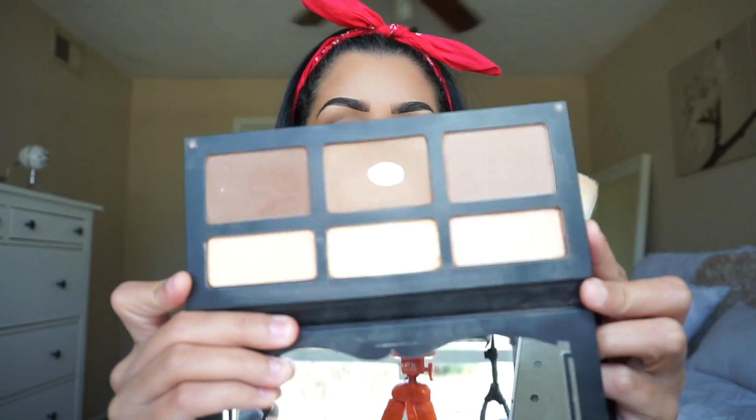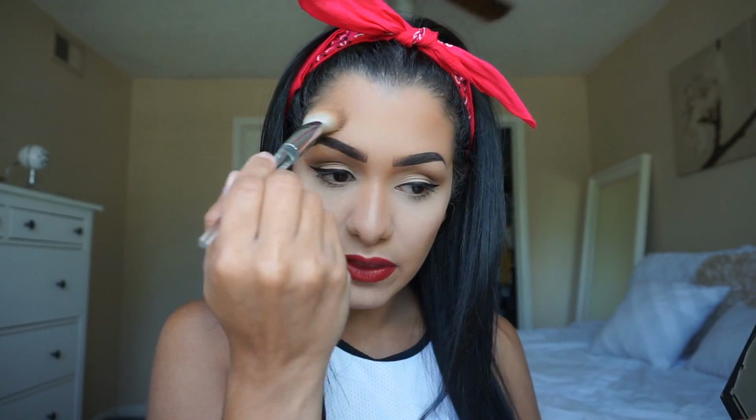Next is my contour powder, so I can set the contour cream real quick. I'm going to be using today the Kat Von D Shade and Light Contour Palette. I've used this many times in my videos. If you watch them, you'll know. And I'm going to be using an e.l.f. brush for that. Sorry, it looks like that. I recently purchased it and I really like it. And I am just applying that there. I'll probably fast forward this. You guys have seen me do this on every single video.